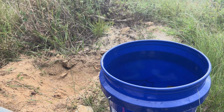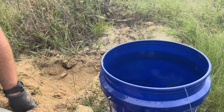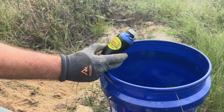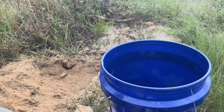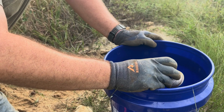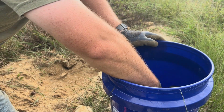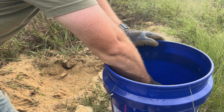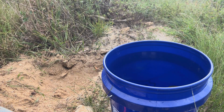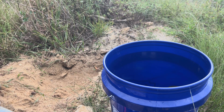All right, this is what I think we're going to do. We're going to use a gland lure, predator gland lure. We're going to use that Terminator again. It's not the one I had. But we're going to use Terminator again. And I think I'm going to throw peaches and cream down in there too. That's going to give it a different smell that they're not used to.